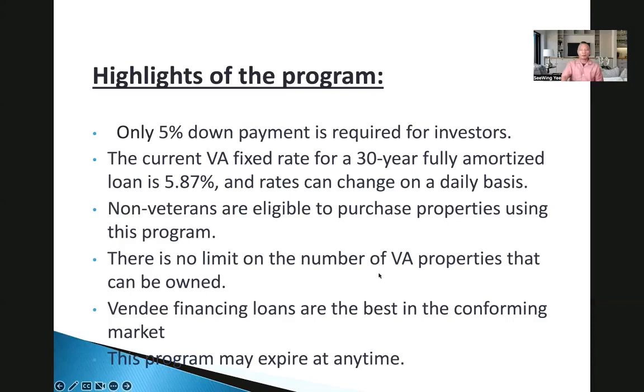There's no limit on the number of VA properties you can buy, whereas the Fannie Mae lending guidelines require a maximum of 10 loans. So again, the financing is the best in the conforming market. This unique program I'm promoting today and for the foreseeable future may expire at any time.